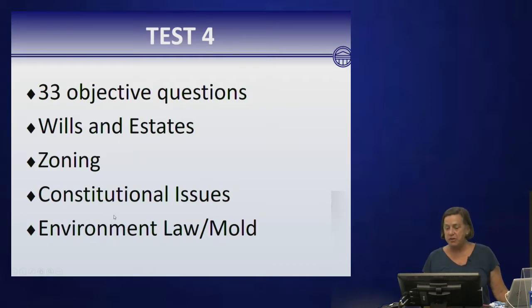So there will be 33 objective questions. 2 of those questions are matching, so they have multiple parts. The topics, of course, are wills and estates, zoning, constitutional issues, environmental law, and mold. But again, please pay close attention to this review. This is what you need to know for the test.